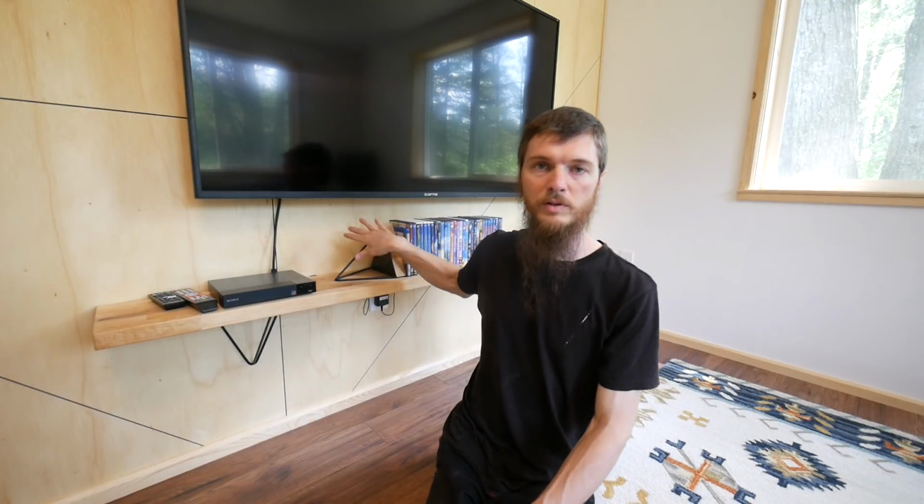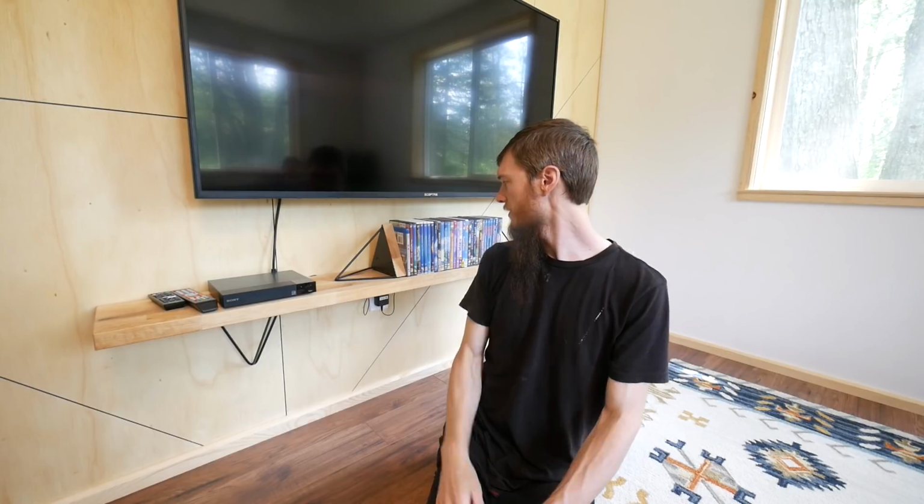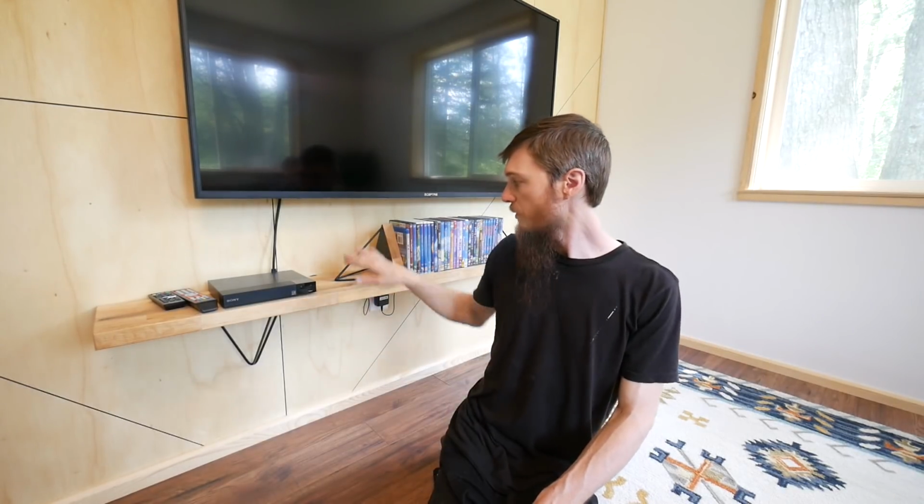Totally accidental. We wouldn't have those if I didn't order the wrong size shelf bracket. So that was fun to make those. And I made a matching set because we had 2 brackets. Makes me want to buy more of these shelf brackets just to make those. So that was a fun find.